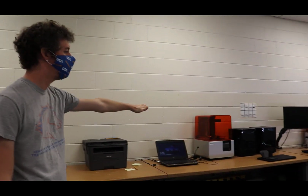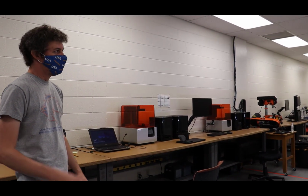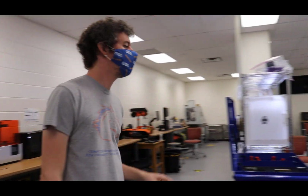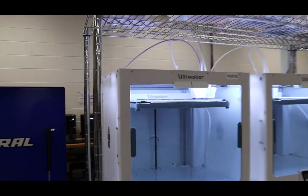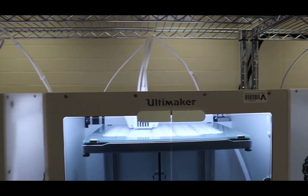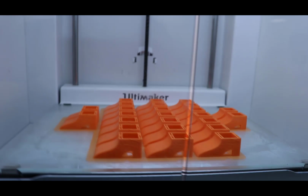Okay, we have design computers for all the different machines we have. Here we've got 2 of the SLA resin 3D printers. Those are the high precision ones where you can do different types of materials and very intricate, high fidelity models. And then we have a bank of Ultimaker S5 fused deposition modeling, or FDM, printers. These things are awesome. You can see they're used pretty close to 24 hours a day. We have 8 of them right now. These are basically the Cadillac of 3D printers. They're very reliable. They make really good printing results.